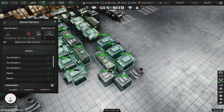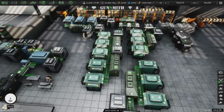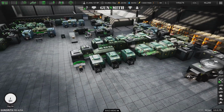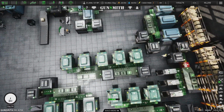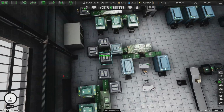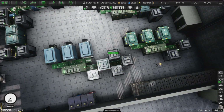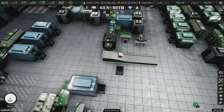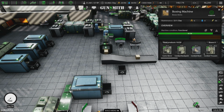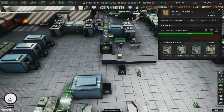Actually, yeah, no, this is fine. I'm going to leave the positioning here so that they can walk through these. But this is way more energy efficient than it was before. We're saving like 100 power on just the belt changes alone, which is pretty nice. And then I'm also spending more power because I got more of these. But we're actually kicking out boxes of vests at a respectable pace now, right? We're actually able to see these and box them up.